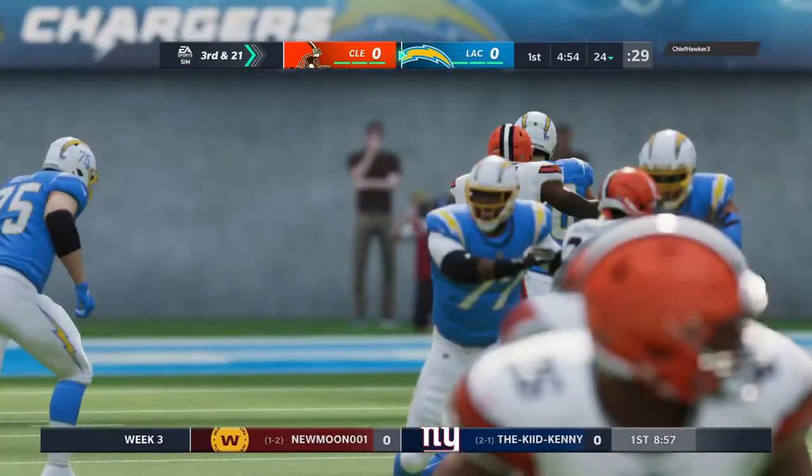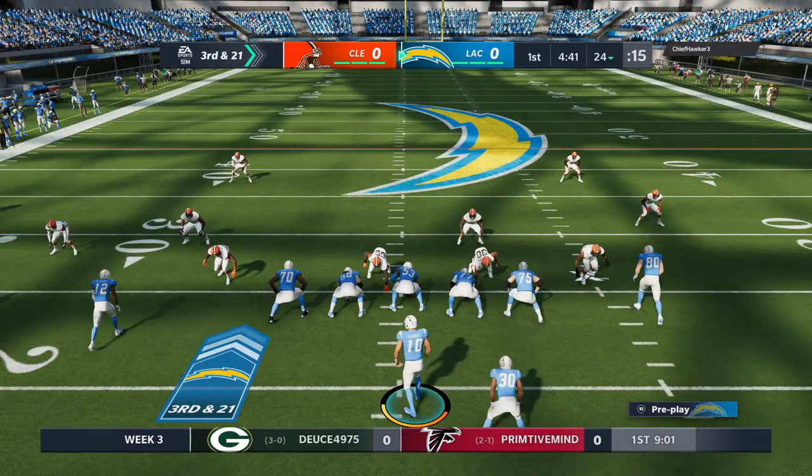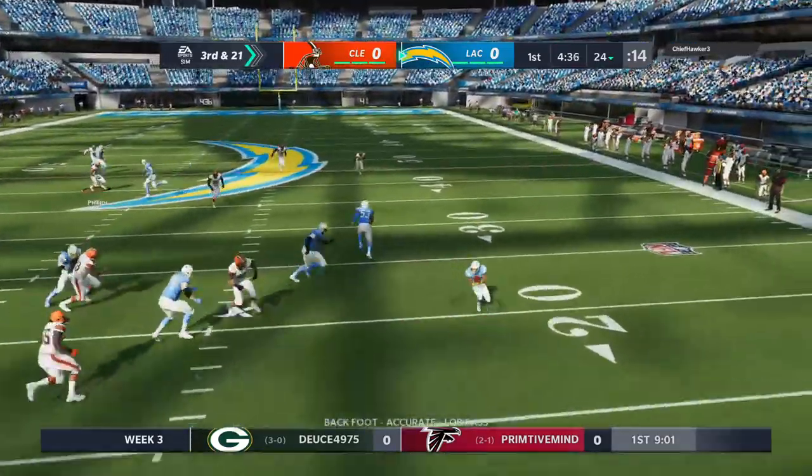They don't seem to be working together as a cohesive unit. Right? 4 guys might have it right, but the 5th guy is giving something up. They've got to find a way to all get on the same page.